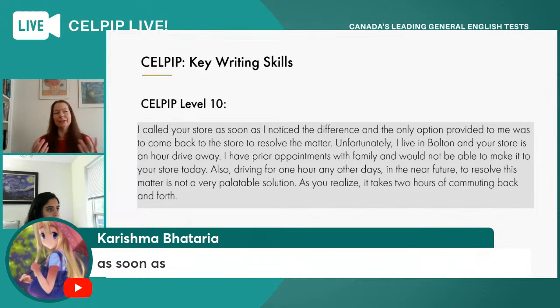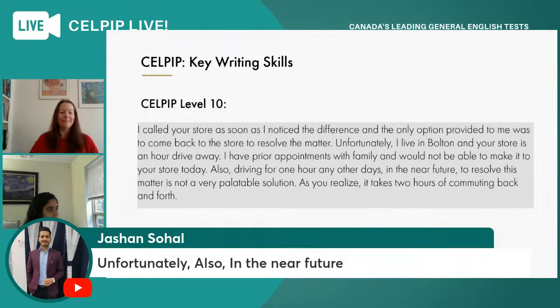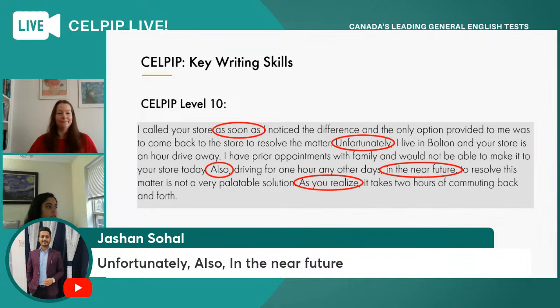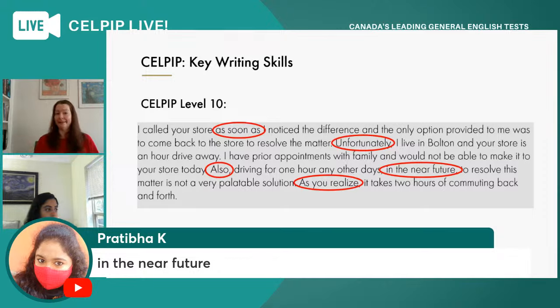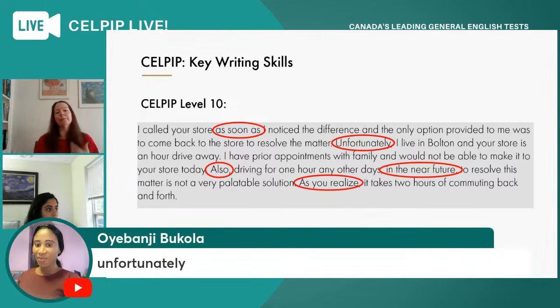Oftentimes, transitions are deceptive because sometimes they have to do with time sequences. So I think of these as transitions as well, when you're adding in little tiny phrases that tell you when events happened in relationship. Is it in the near future? Near future, perfect. And again, in the near future is also a prepositional phrase, right? The word in is a preposition. It gives us information about time or place.